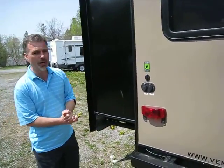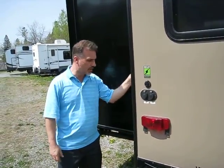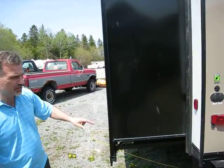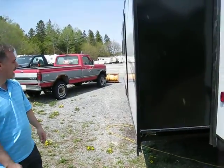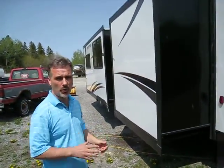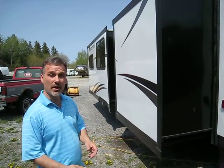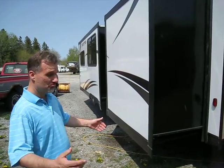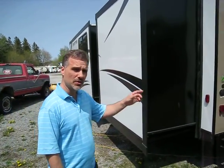Very well built product, double wiper seals on all the slide outs. Our sewer valve handles are color coded. Your drain for the fresh water tanks and your low point drains are also made out of steel, not plastics. Very nice touch. I think that's pretty much it for the outside. Let's go take a look inside.